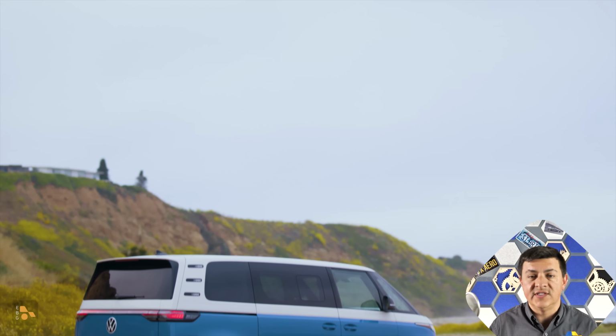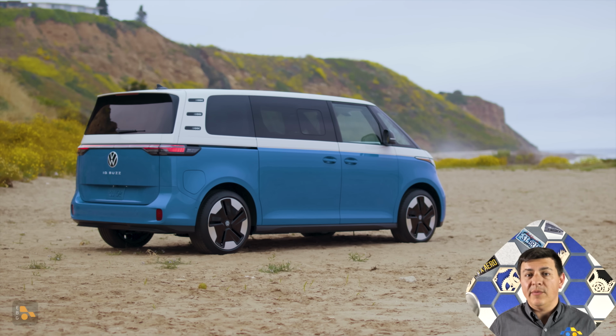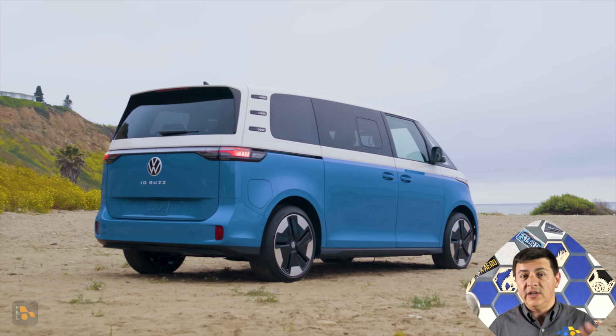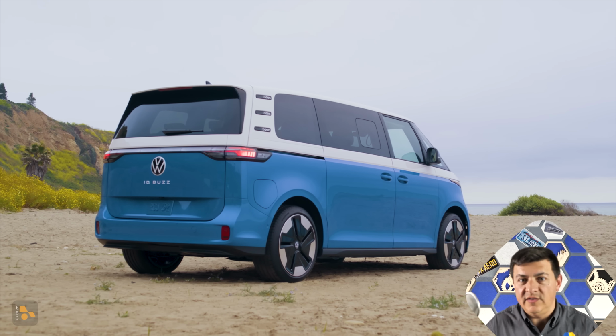So it really does have those classic Volkswagen bus proportions, which is why I'm really interested to see how this sells. A lot of folks have been clamoring for Volkswagen to bring back either the Eurovan or a classic bus, and this is definitely a bus for the 21st century.